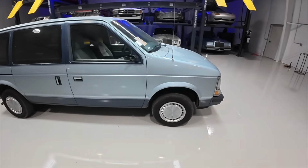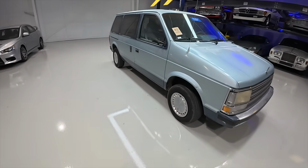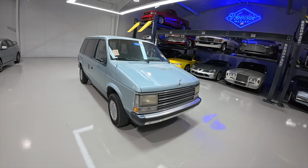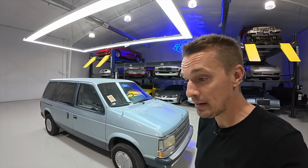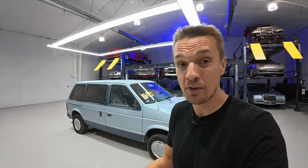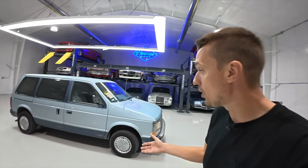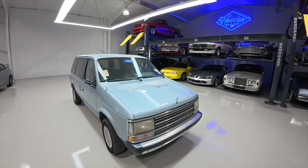Compact, front-wheel drive, a transverse engine, very efficient, and adapted very well to all different kinds of platforms. So you had a small economy car like the Dodge Aries or the Omni, you had sports cars like the Chrysler LeBaron, and you even had some larger luxury vehicles like the New Yorker stretched out on the platform. But the biggest revolution came in 1984 when the Plymouth Voyager and the Dodge Caravan came out, and it was a smash hit.